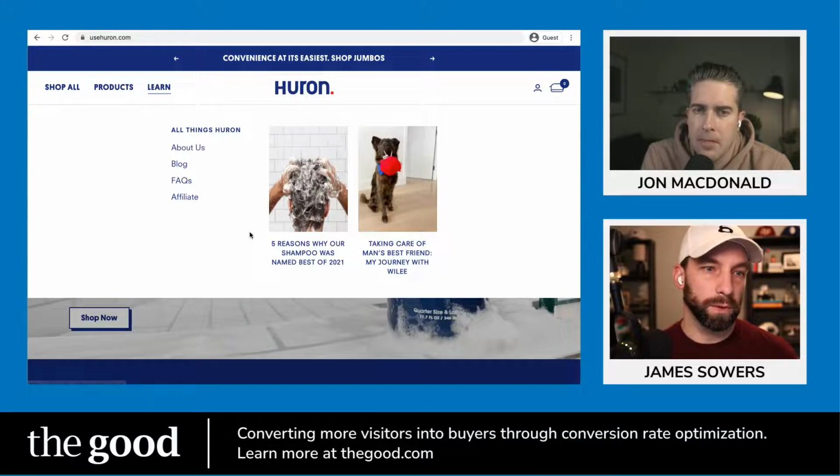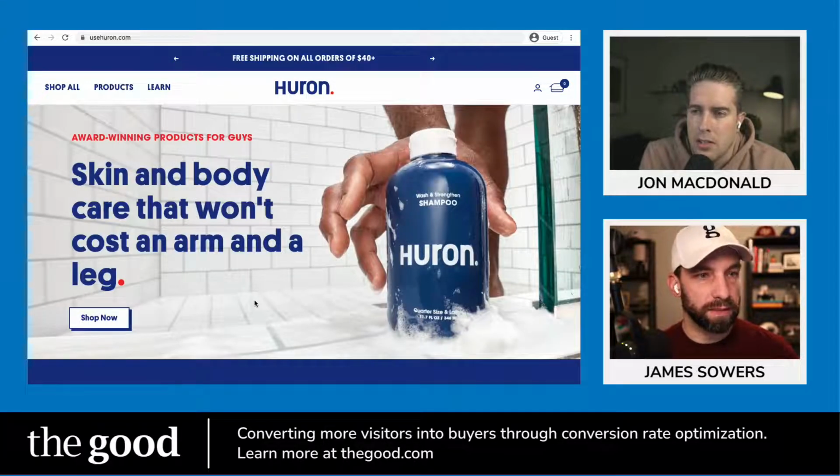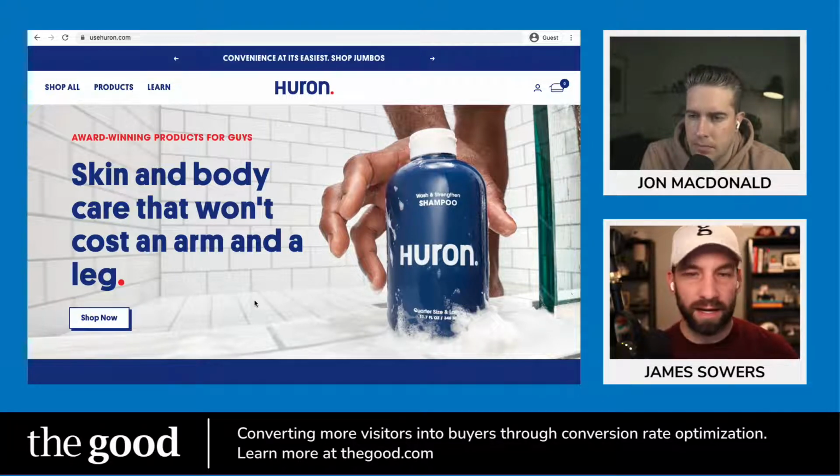Yeah, totally agree. All right, so then let's look at this hero section. Award-winning products for guys, skin and body care that won't cost an arm and a leg. I kind of like that messaging. I think I like the play on words there, right? Skin and body, arm and a leg. I think that's smart.